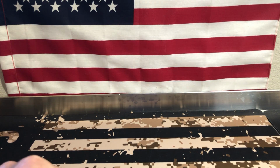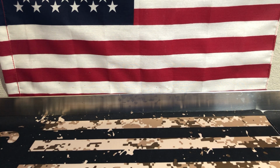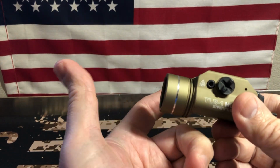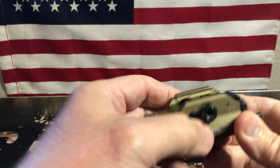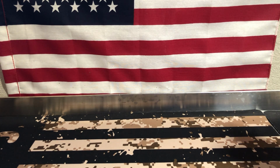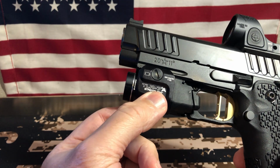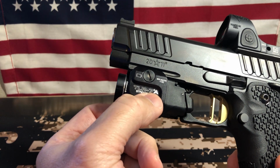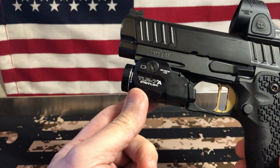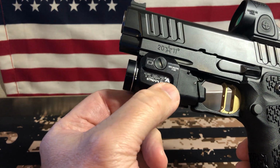Now here is my favorite, so to say, carry light. And if y'all have been following me, I do like the ones that stick past the barrel. So if you ever had to gut check somebody, it's not going to knock your gun out of battery. However, I have been playing with these a lot. I have some of the older models. I have some of the newer models. I have the TLR7. I have 2 of those, and I have 2 of the TLR7As. I even have the 8, which is the laser. I don't prefer a laser personally. I prefer a light.